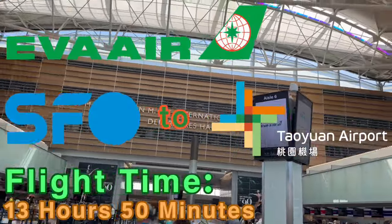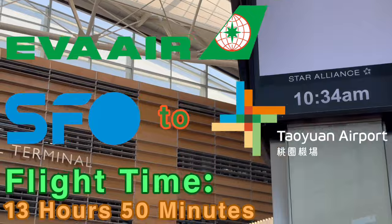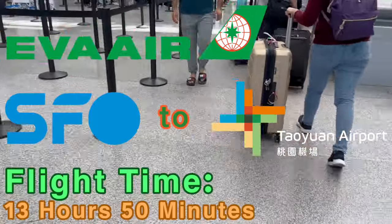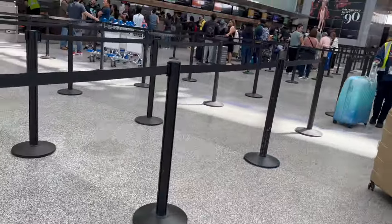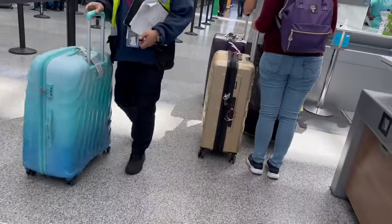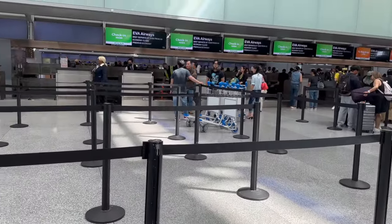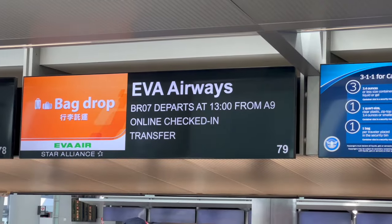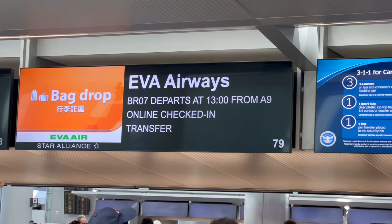Today I'll be flying with EVA Air from San Francisco International Airport to Taipei's Taoyuan International Airport. The flight time will be 13 hours and 15 minutes. Super excited to travel internationally again. It's been 4 years since I last flew out of the country, and I'm just excited to experience what flying internationally is like in 2023. So why don't we check in some bags and head down to security to begin this long haul journey.